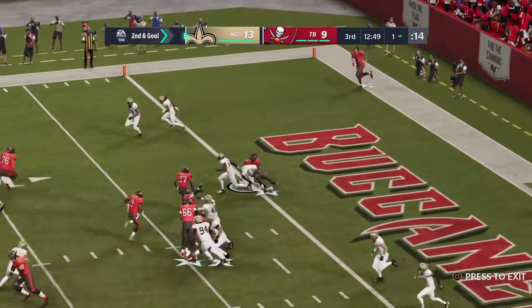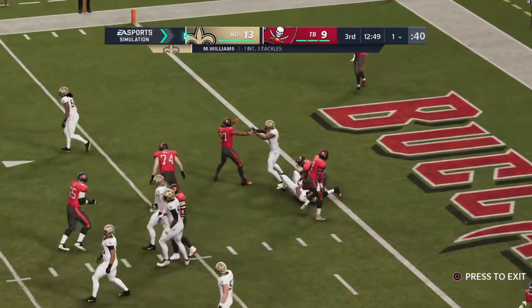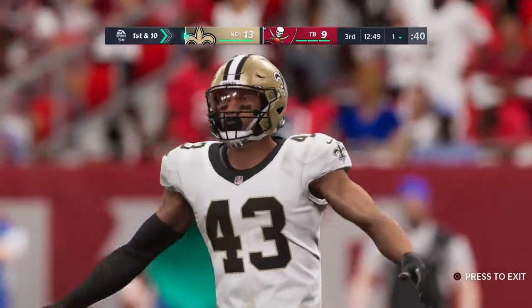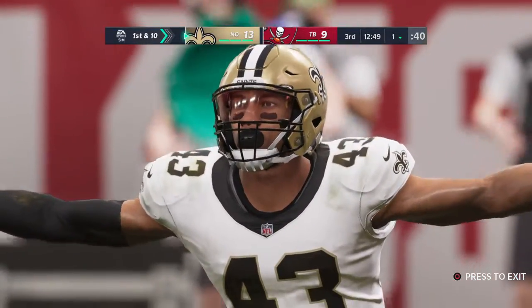They're looking for Godwin, but it's intercepted. Picked off by Marcus Williams. And a big turnover there as his guys will get the football back.